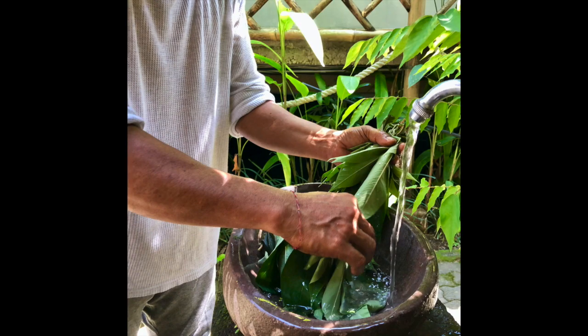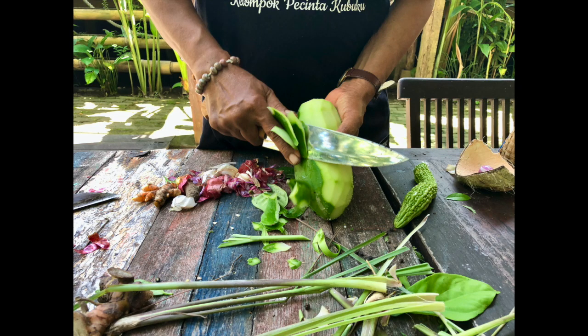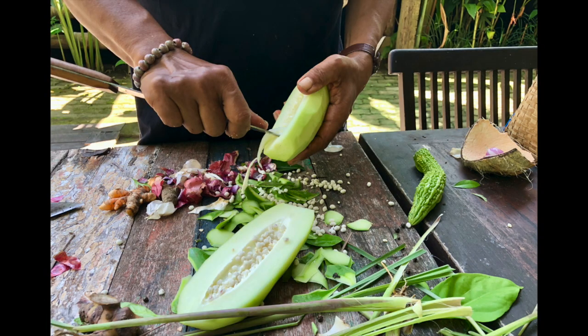We prep and clean all of the leaves we gathered from the jungle. Then we peel and seed the green papaya. Now it's time to open the coconut.